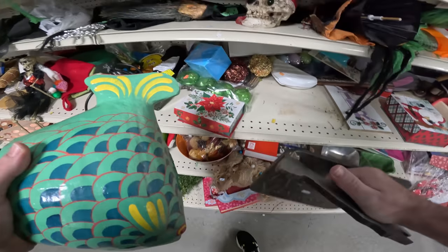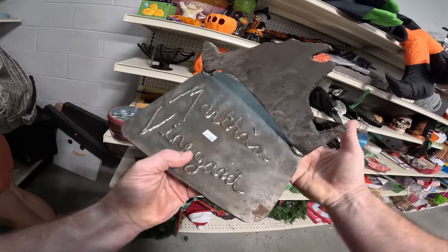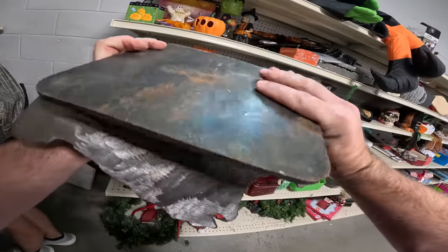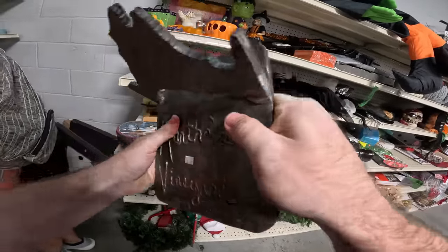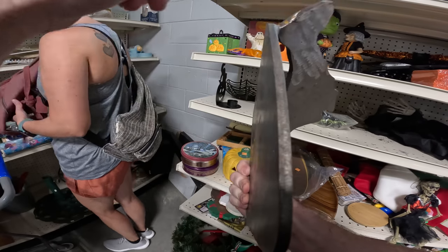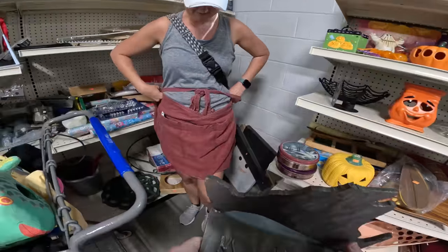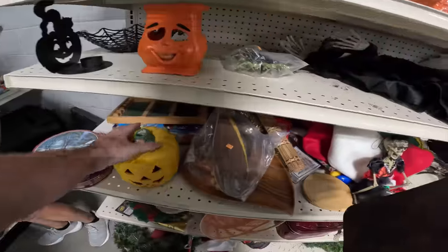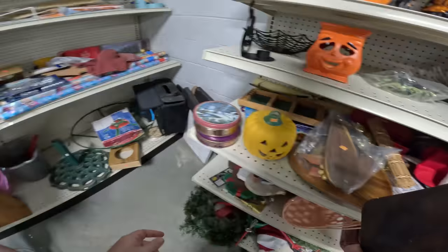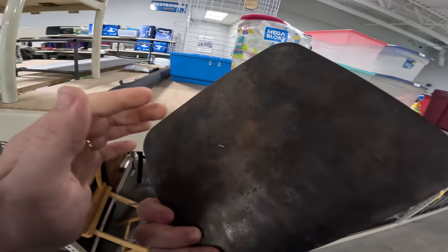This is just a big piece of steel that says Martha's Vineyard on it. I don't know if somebody made that. That's neat. If you don't like it, just chop it off and use it as a bulletproof. Nobody wants it. Alright, definitely gonna buy that for $6. I don't know how much it's worth, but some of these things you just gotta go for.